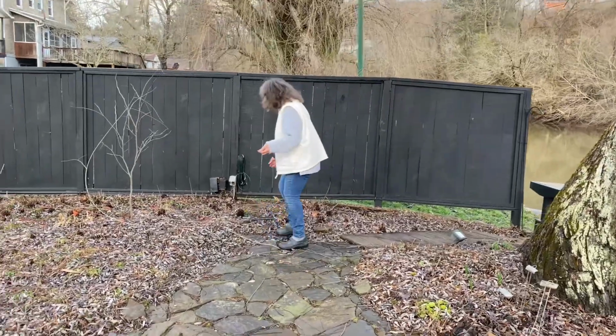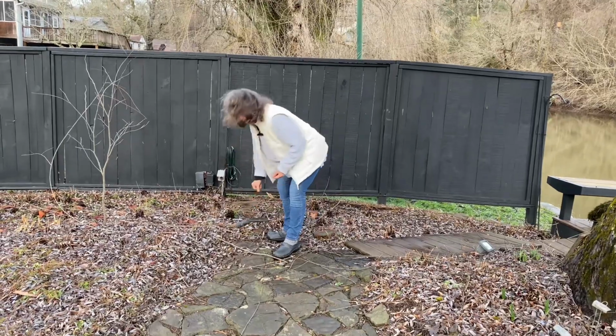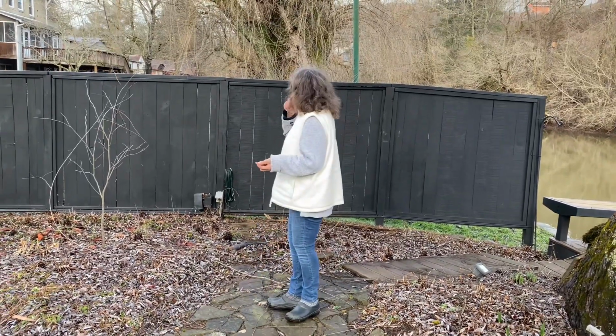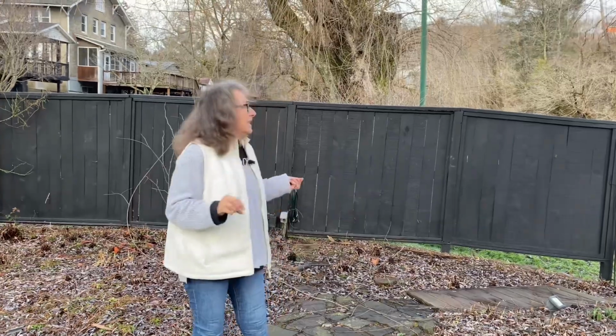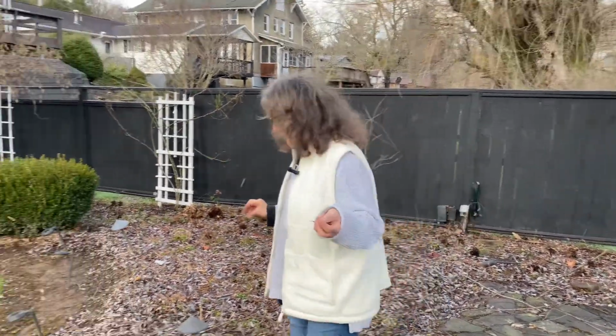Oh, this is what got blown down and broken that day, and then it got bad. And this is where Reggie's piece of art, the hello, goes right here. I'll get that back up today before I go upstairs. But it looks great. It's not what I was expecting.